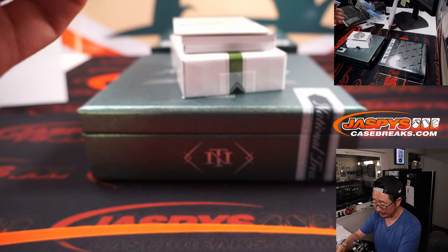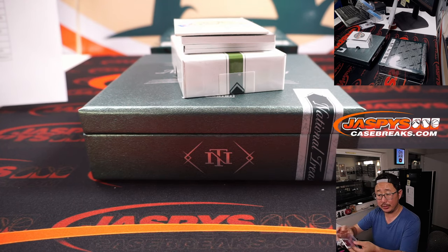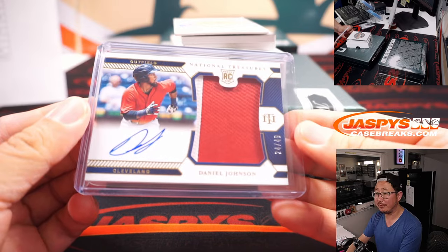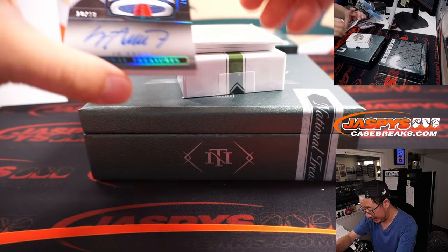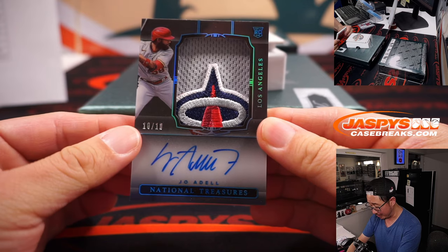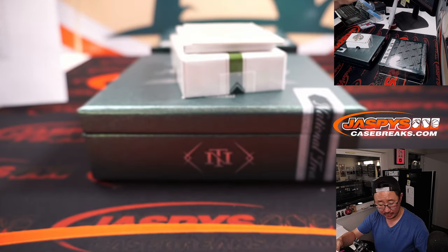Numbered to 24, Daniel Johnson, two color patch and autograph. That's Adam with the Tribe. Cleveland, this is for you, a Tribe of Guardians. Next is, wow, nice. The top of the logo right there, the Halo. 10 out of 10 Jo Adell patch and autograph.